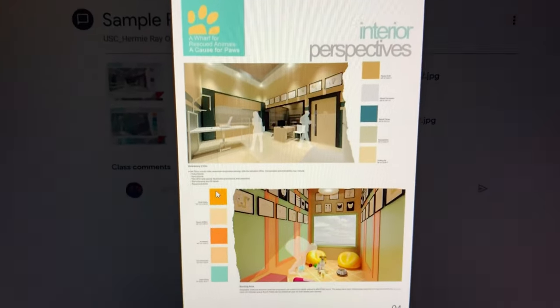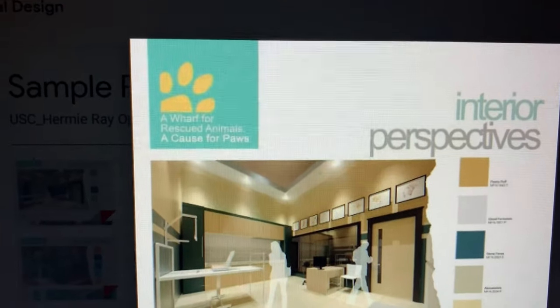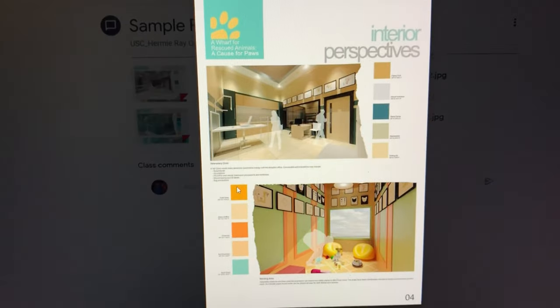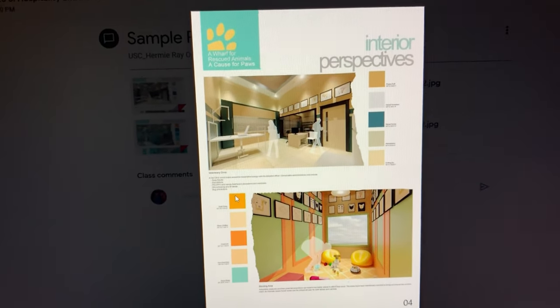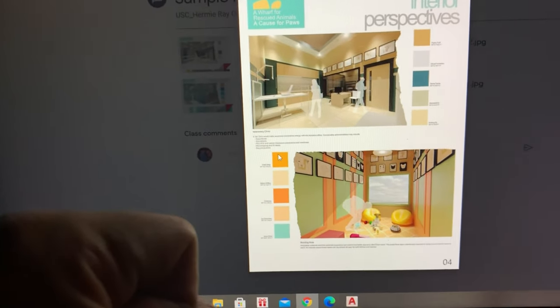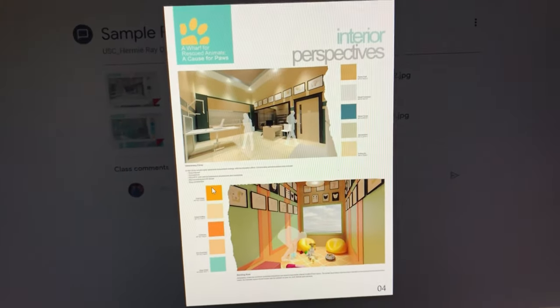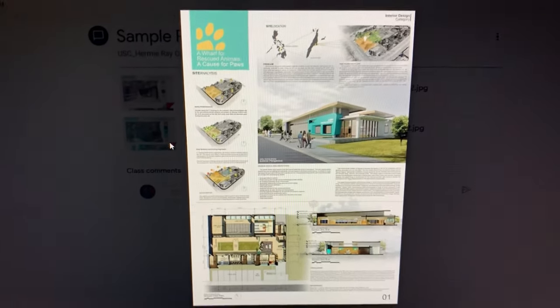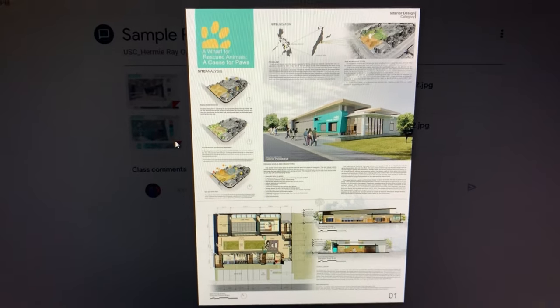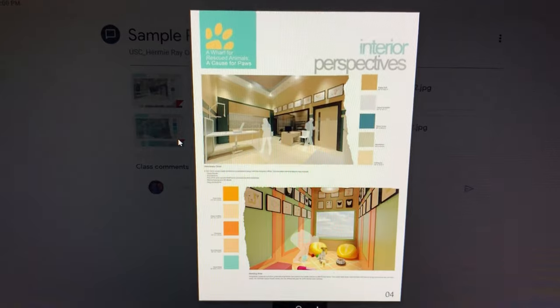So wait, let me show you. I think Ati Cha Makabari designed this one. It's actually a war for rescued animals. And fun fact, she actually joined the Asian Young Designers Award and represented University of San Carlos. And luckily, she was part of the top 10 and won the best color scheme. So basically, this is also what we are going to do: some first plate, and hopefully I can finish everything.